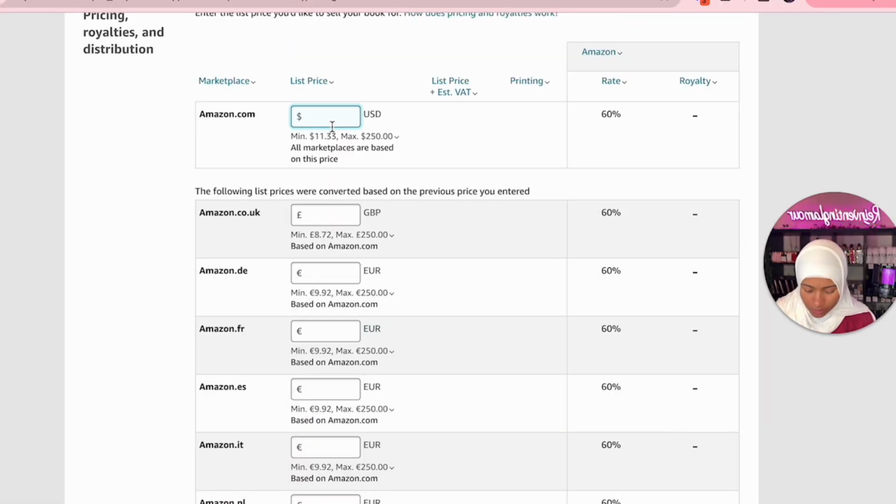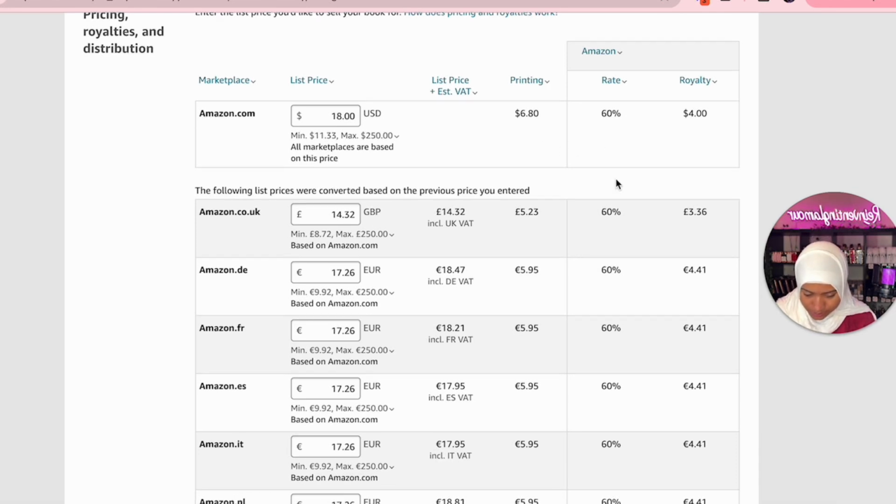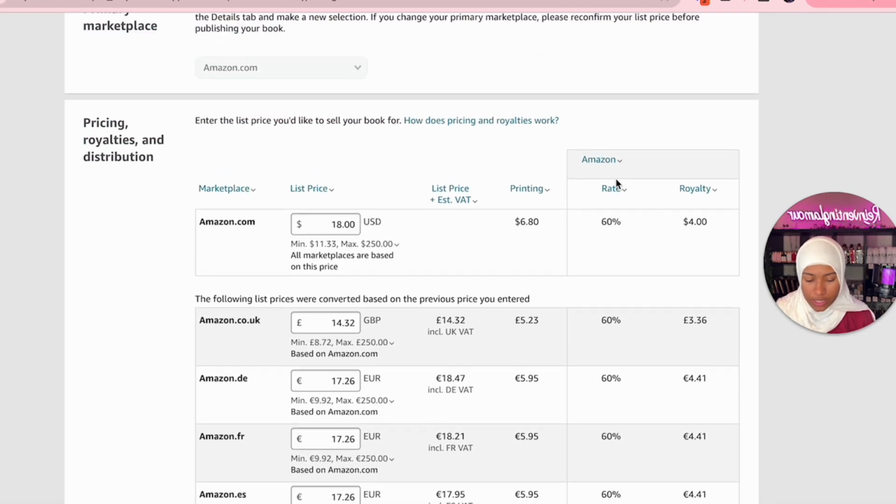Let's list ours for $18. So basically, I'm going to make $4 per sale. The rate is 60%. I think this is because I selected hardcover. I don't know. But let's just continue with this. Because this is passive income, you guys are not like spending any money on this. Basically, it's print on demand.